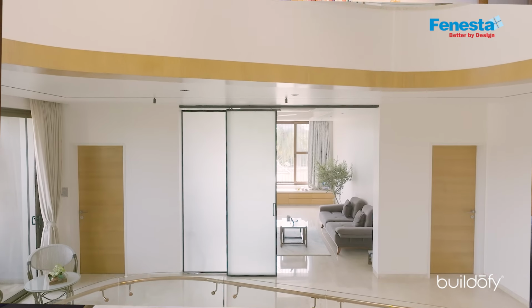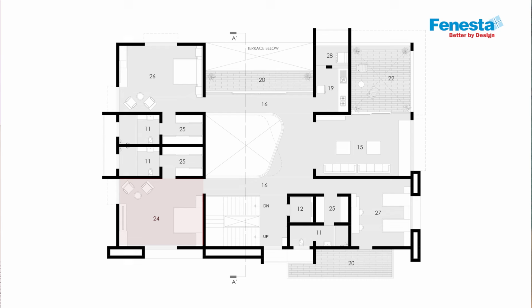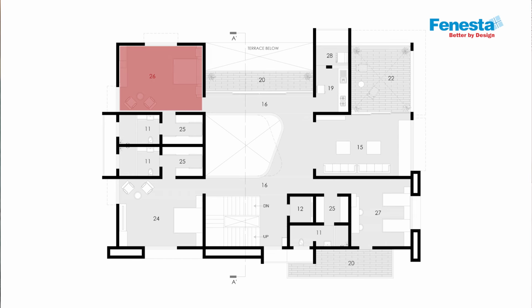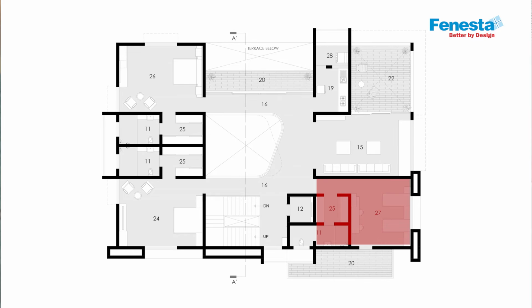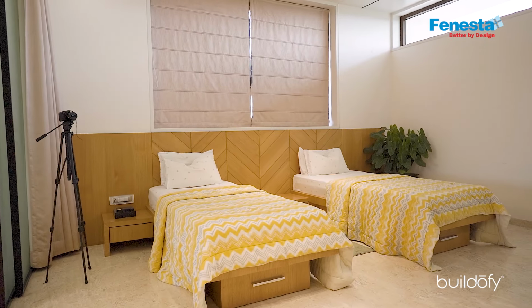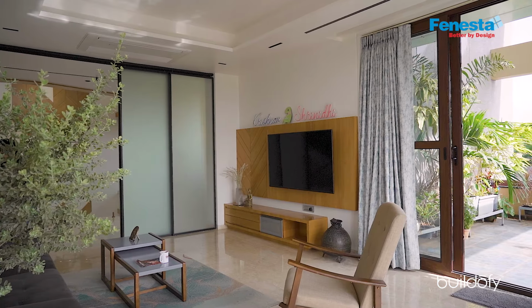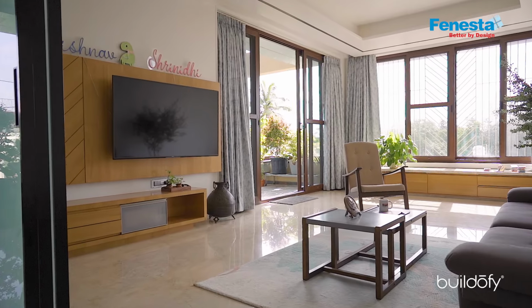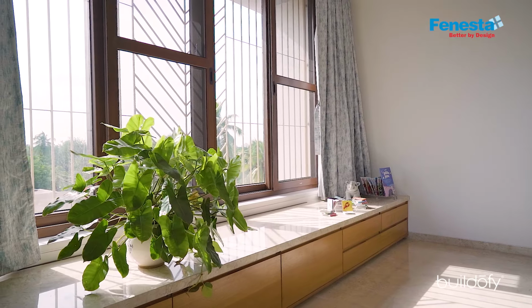The second and the third floors are the same. On both of the floors, we have provided a master bedroom in the southwest corner with an attached walk-in wardrobe and toilet. And we have also provided a guest room with an attached toilet and a walk-in wardrobe. In the southeast corner, we have provided a kids' room and walk-in wardrobe with an attached toilet. On both of the floors, all the 3 rooms open up into the small family space, which is ventilated through the terrace on the northeast quadrant and a huge window on the east side.